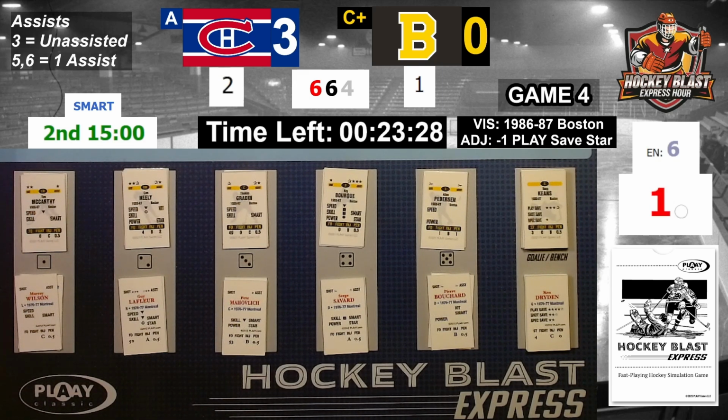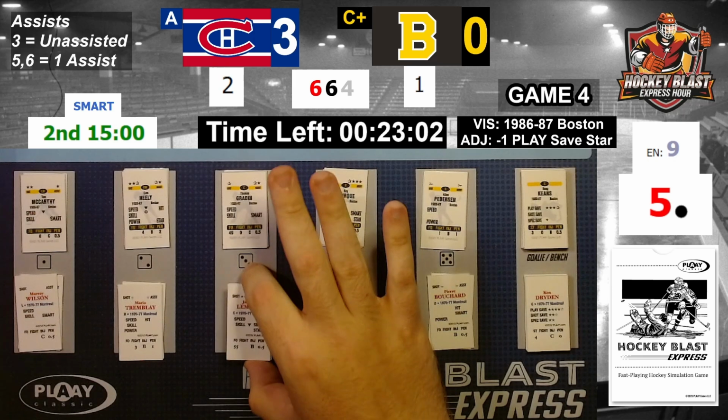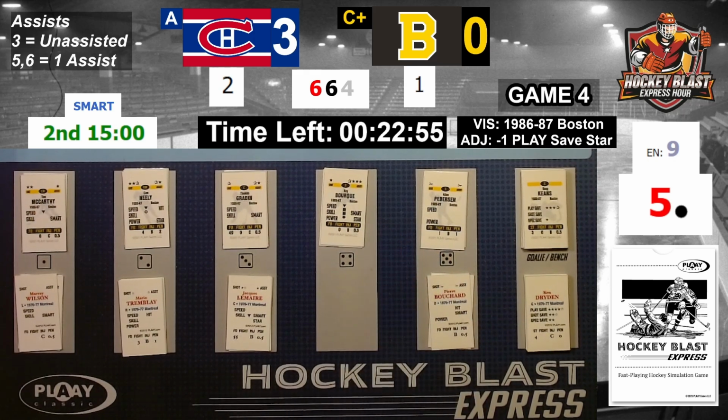Let's see who scored the goal. 6. Player with the best shot rating. That is Guy Lafleur. That will score the goal. And 2 assists will be handed out on the play. Mahovlich is 1. And Serge Savard will be the other assist taker on the Guy Lafleur 2-1 goal.